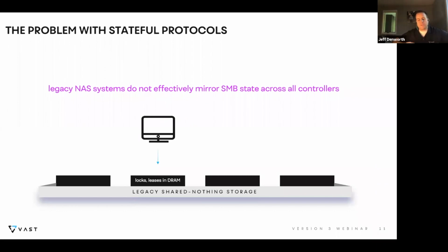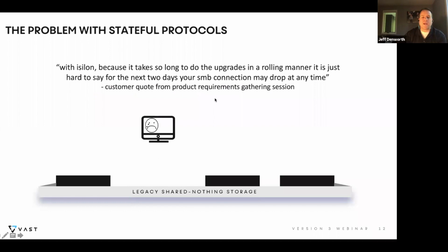And because you don't want to mirror this data across all of the machines, A, for performance purposes, and B, for cost purposes, what ends up happening is that when a machine that a client is mounted to goes out to lunch, that client gets disconnected. And going out to lunch could be everything from an actual failure to just an upgrade.